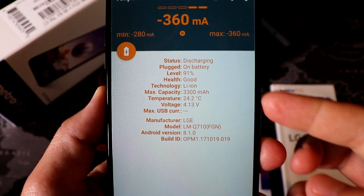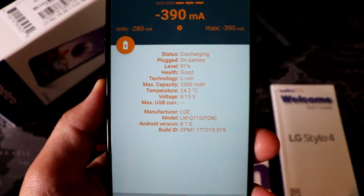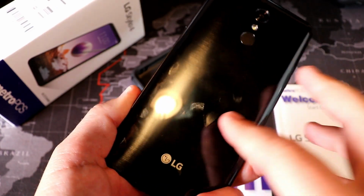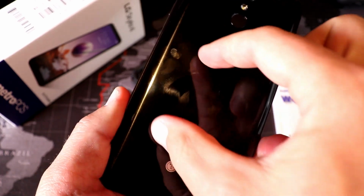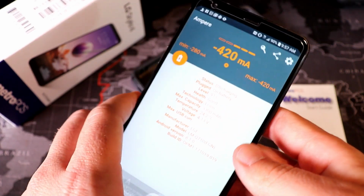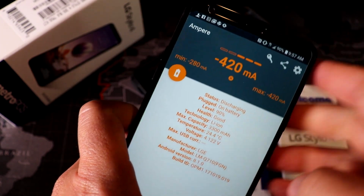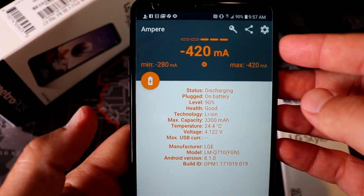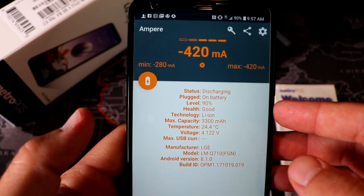When it comes to the battery on the Stylo 4, you can see here we have a 3300 milliamp hour battery. Now LG makes it vitally clear that it is a non-removable battery, and that is because on previous LG Stylo phones you could actually remove the backing. In this case you cannot do it. They put a sticker on here on the back, and then as soon as you open up the phone it's going to give you a warning that the battery is non-removable. Now as far as the actual battery life, I can't give you really any kind of indicator on how long the battery is going to last, but I will over the next week definitely be testing that out for you.